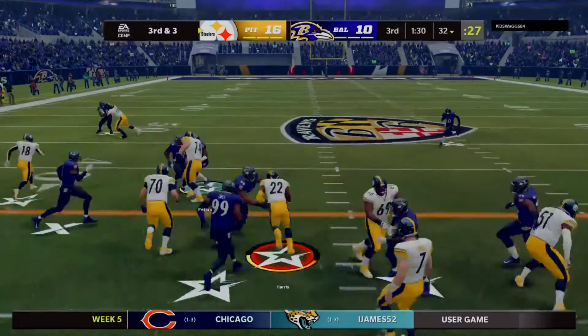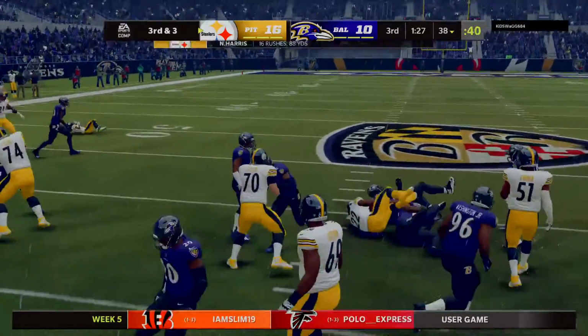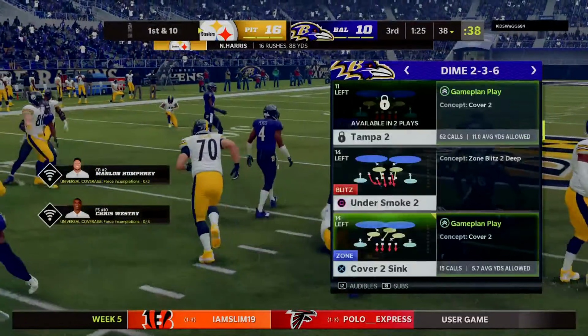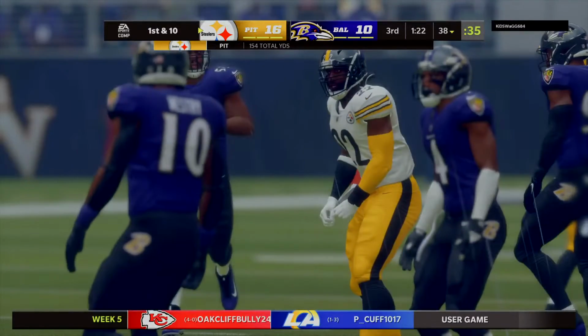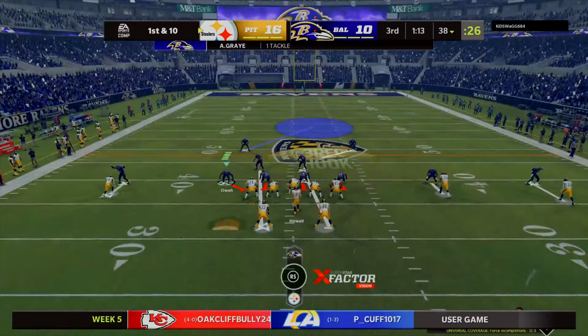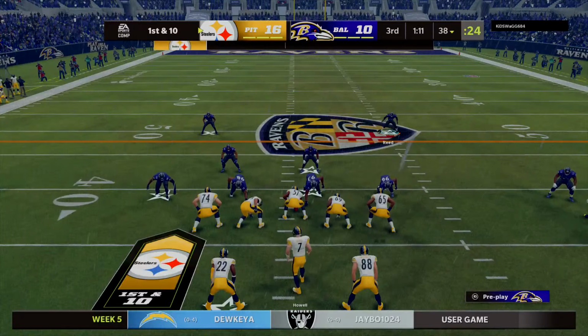On 3rd down, here's Harris. And he'll be taken down, but he does have first down yardage. 88 yards for him on the ground now as he has been terrific here this afternoon. So here's a 1st and 10 at the 38.